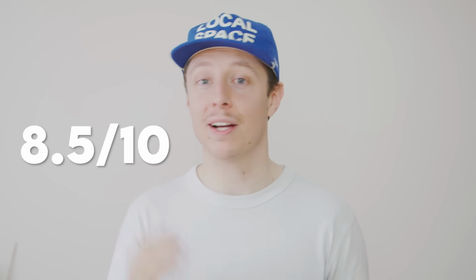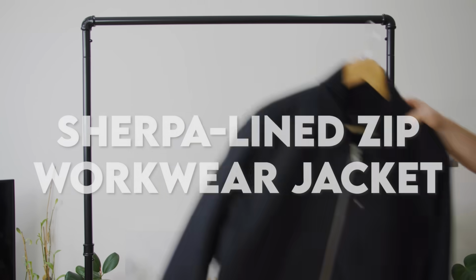Overall though, I really can't complain. I'm so happy with this piece. For 65 quid, it feels incredibly well made. It's a great color and I love the silhouette. Rating wise, I'd give it a solid 8.5 out of 10, a great addition to any wardrobe, but I'm really hoping they offer some more colors in the future.